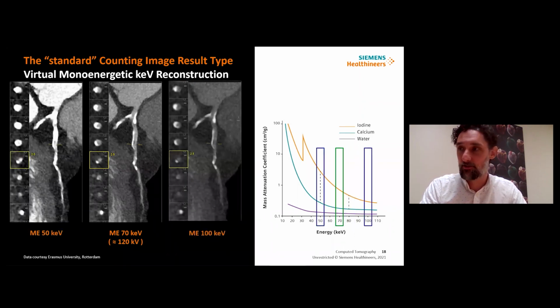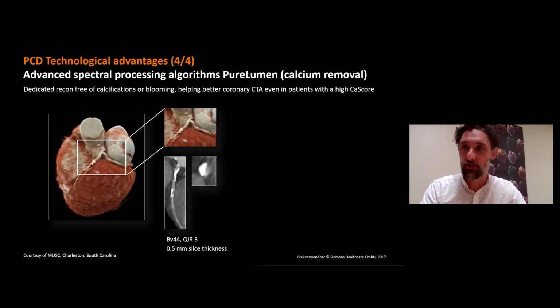Now, essentially what that does is it changes the contrast in the image. So you can see at higher keVs, things look smaller, essentially for calcium deposits, and at lower energies, they look larger. So there's a bit of debate as to what the best reconstruction is, whereas before with a standard CT, there was just one. So now we have to try to decide which one is actually best for physicians to use. We can also do advanced spectral processing algorithms.